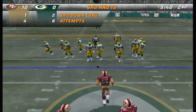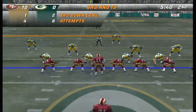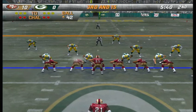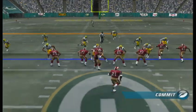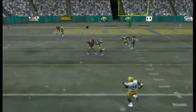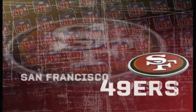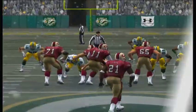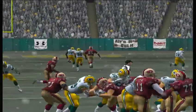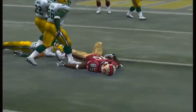Here's a look at the third down success rate of each team. The Packers come out in a nickel package. Dropping back. Going for the deep man. It's caught. Barnett is there on the stop. Good for a first down, John, on a 3rd and long. The playbook is not exactly full of plays for 3rd and long, but they found the right one, and they ran it perfectly.